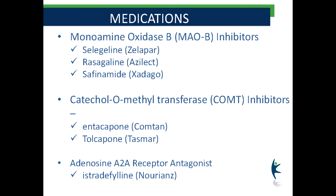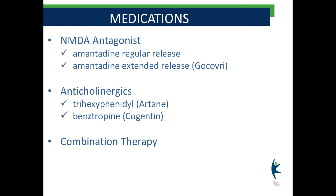The COMT inhibitors, entacapone, and the old one Tasmar. The new kid on the block, the A2A, and that's the istradafylline. We have the amantadine regular release and Gocovri the extended release, the old school anticholinergics, and a combination of those different therapies, right? And in advanced disease, it's normally a combination of all of those things we've just listed.